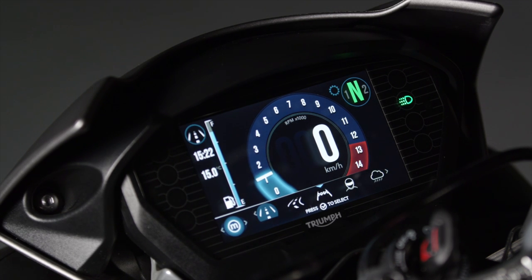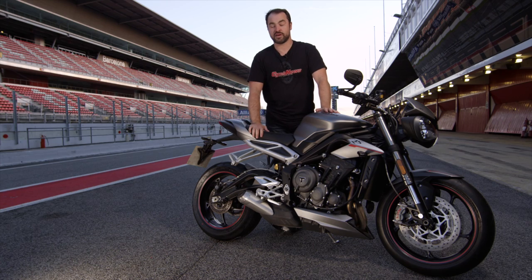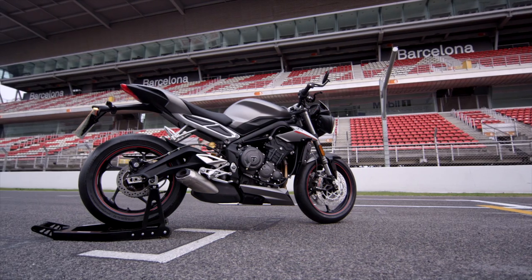You can get in there and change ABS in road mode. You can change traction control in track mode. It's very, very simple, and it's almost like a simple solution to a complicated problem that Triumph's come up with. They've done a really, really good job on that.